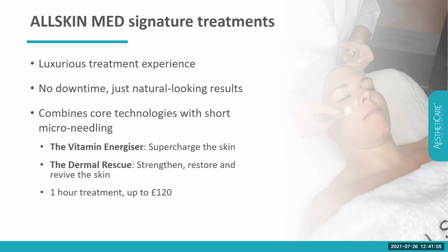These can be done regularly. I think we recommend a course of 3. They can be done 2 weeks apart. But the beauty of epidermal needling is it's something that you can do a lot, and it gives the skin the most incredible instant boost and glow, which is why it's so popular.